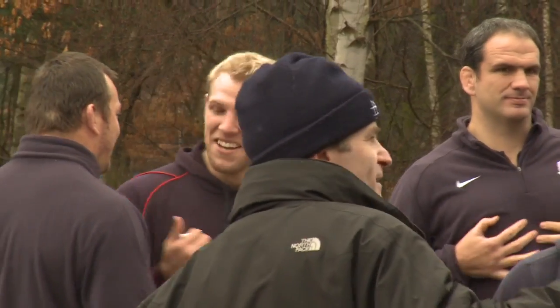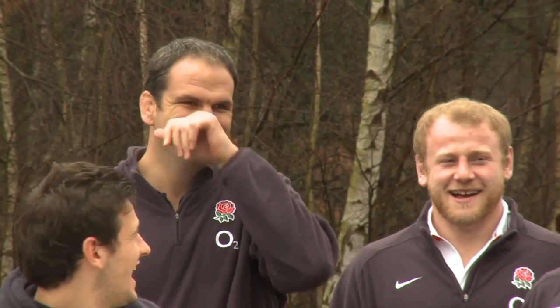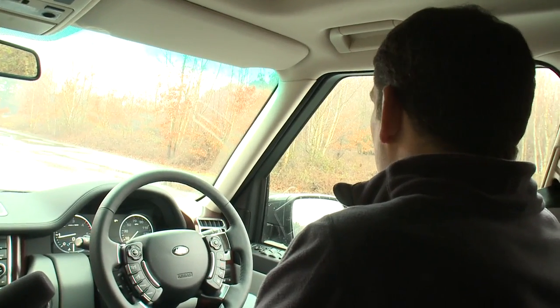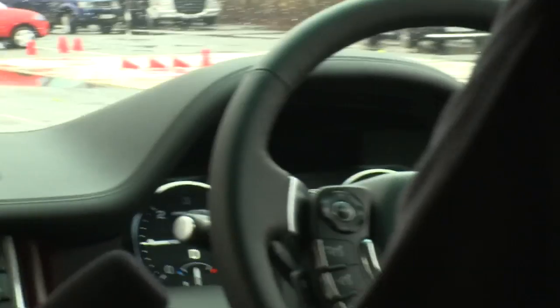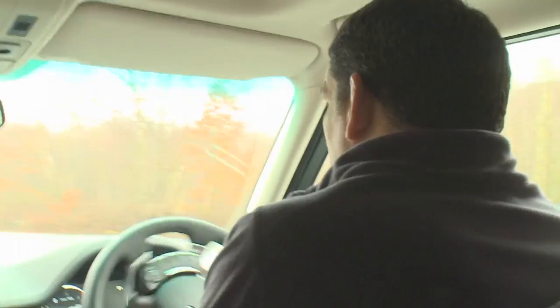There was a lot of banter flying about, but the man they daren't criticise is manager Martin Johnson. He says the cars are right up his street. Yeah, great. Nice, for me, obviously being a bit bigger, a really comfortable ride. You've got that feeling of safety as well when you're in the car. Gets you there as quick as you need to get there. Yeah, I've never really driven a lot of 4x4 bigger cars before I got it, but I've enjoyed it because I do a lot of getting to and from London for work, so it's just a comfortable ride.